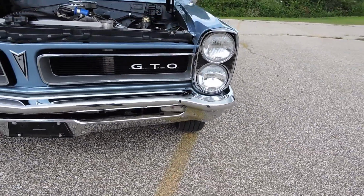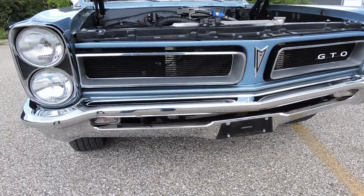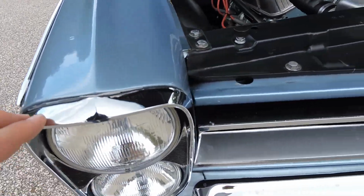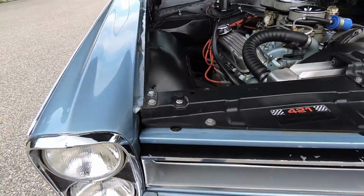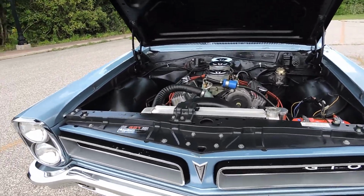As we look at the front chrome on this car, the front bumper is in beautiful shape. Chrome shines excellent. Over top of her eyebrows here, that chrome shines beautiful too. As you look here, you can see just a little imperfections on the top, kind of showing me that those are original. It's still in really nice shape.